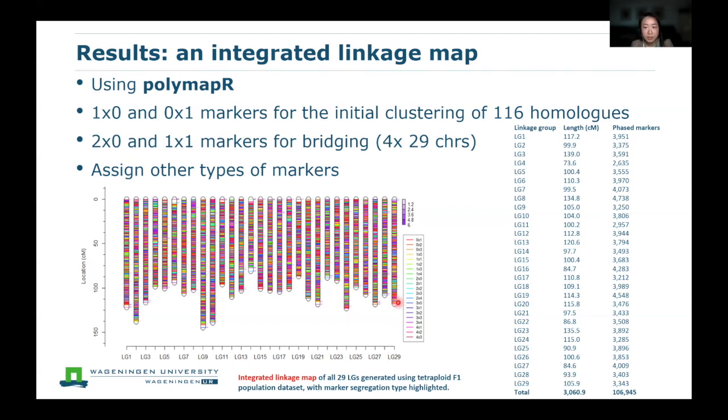From this figure of the map, we don't see a lot of tensions and gaps, and it looks like a good quality map. So we extracted the markers and mapped them to the kiwifruit genome, and some linkage groups were reordered according to the physical map.